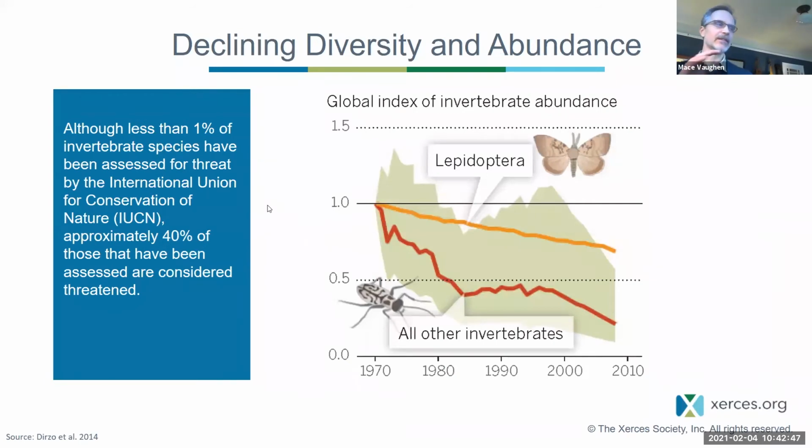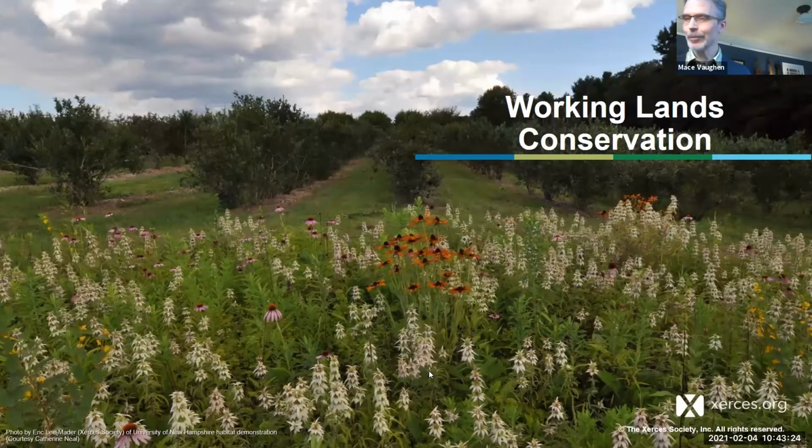And if we just take this in sum, looking across the world, although only 1% of invertebrate species have been assessed for what sort of conservation threats they're facing by the International Union for Conservation of Nature, 40% of that 1% that has been looked at are considered to have some sort of threatened status. And as we look at these studies over time, from the 70s, 80s, 90s, 2000s, 2010, the abundance of butterflies and moths, Lepidoptera, is generally in decline. And if you look at all the other invertebrates, the downward trends are everywhere. Whew, okay, that's the depressing part of this talk.